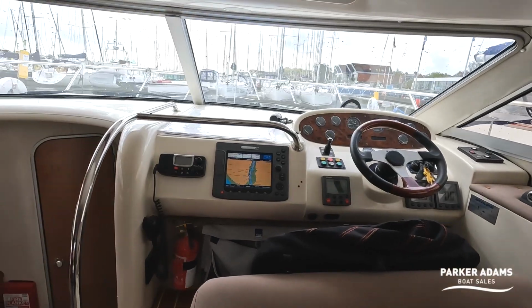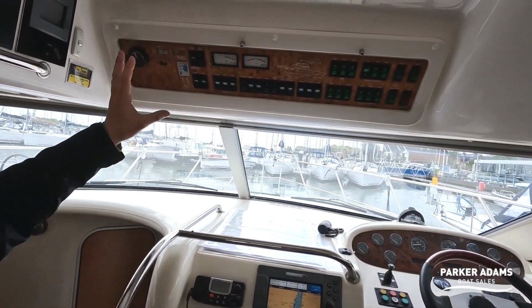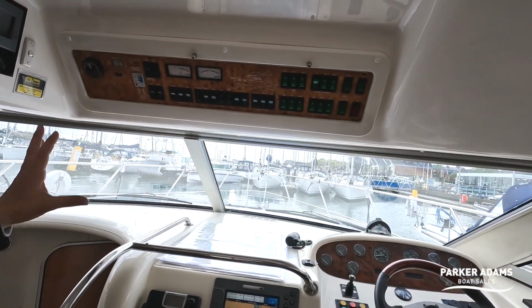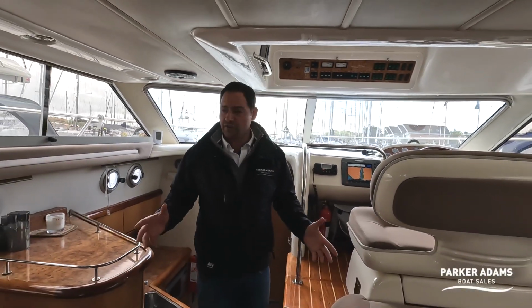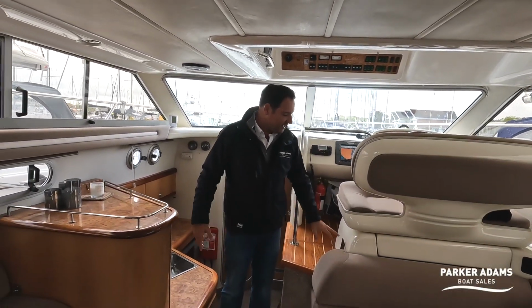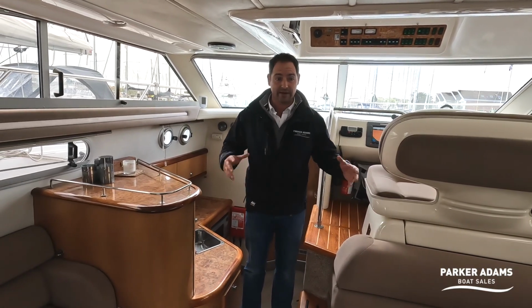And then on the Sealines, they always have the switch panels just above the helm of this age, and that's really nice and easy to notice what everything is, and it's easy to get to there as well. Quite a few plug sockets around. It sounds like a silly thing, but actually it's always useful. I think there's been a few extra ones added during the life of this boat, so it's nice to see those around the boat as well.